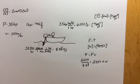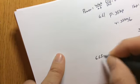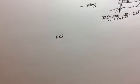That's the force that is resisting my boat. That's the force that this boat is pushing with. And so for this answer, you're looking for 2 sig figs, so 2,900. That's going to be that. Now, the next part of this, I know that was actually kind of long. Sorry. But here's the next part, 6.65. Try to go a little bit faster. That was just me trying to explain power to you guys.